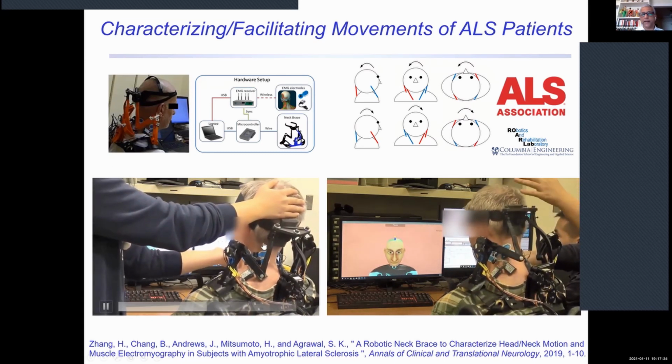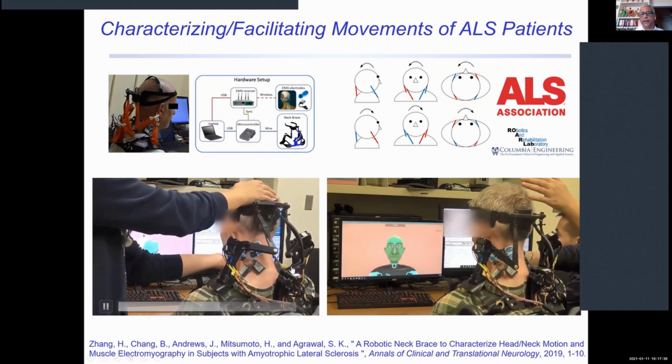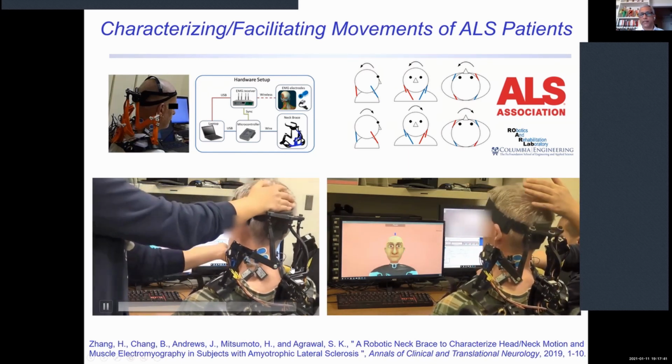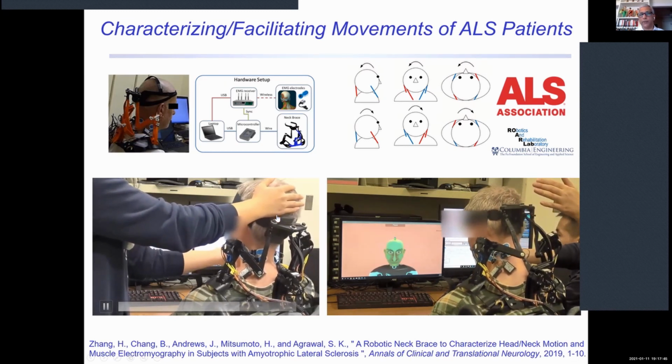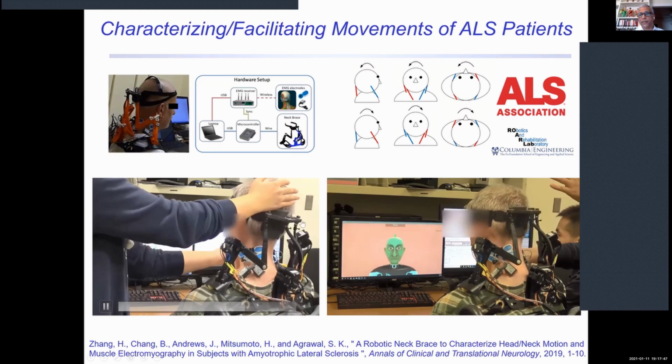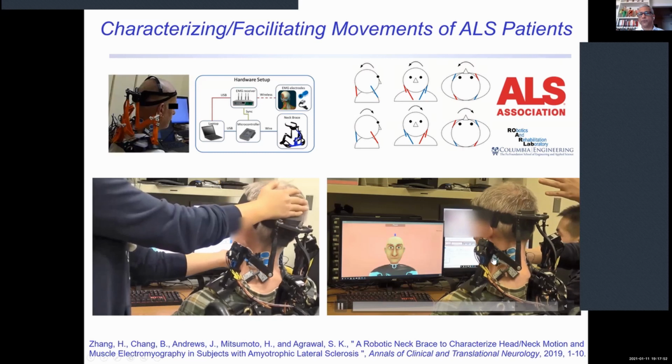On the left here, we are asking the individual to look at an avatar on the screen and mimic the head movement that the subject is seeing. Of course, they don't have the ability, because the head would sort of fall down. But on the right video, you can see that with the machine, they're able to make those movements.